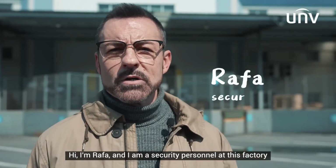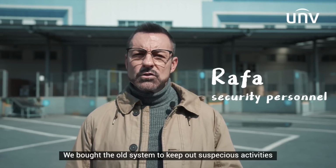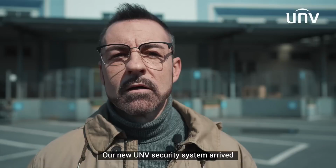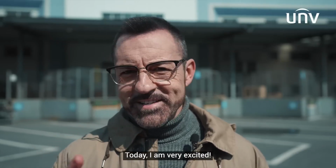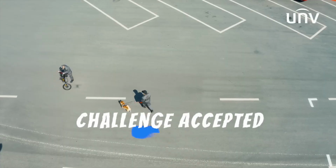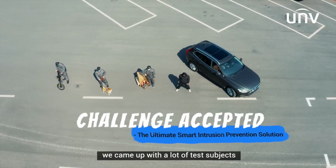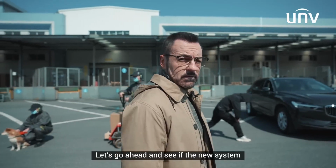and Rafa and security personnel in this factory, we bought the old system to try to keep back these suspicious activities, but even the Skrill keep triggering the alarm. Our new UMV security system arrived today. I'm very excited. In order to challenge our UMV system, we came with a lot of test subjects. Let's go ahead and see if the new system can fix the problems.